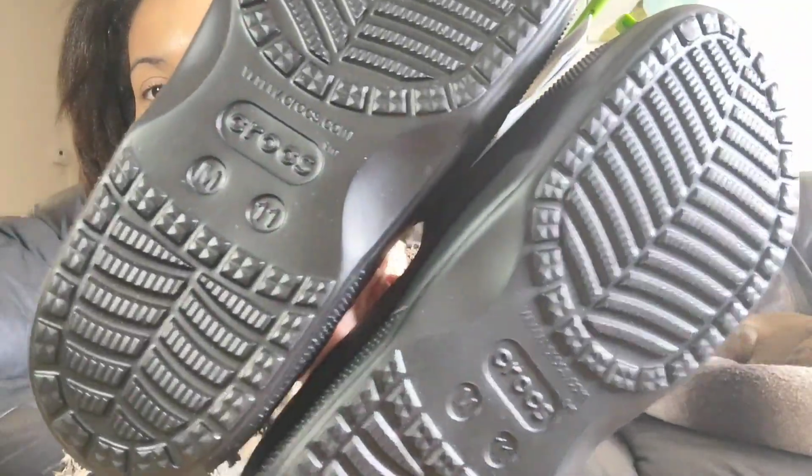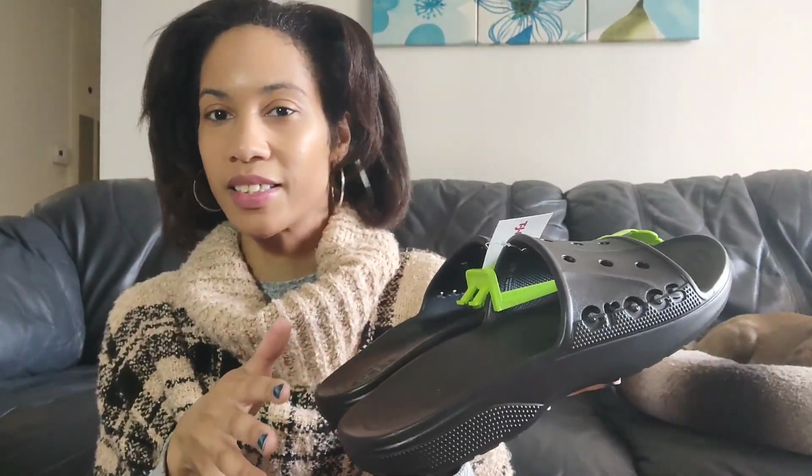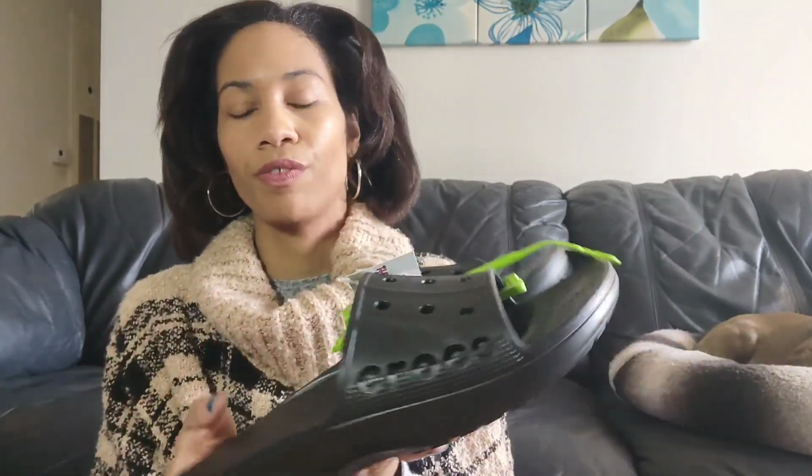The shoe size is a men's 11. What's weird is that he wears like an 11.5 in shoes, and when I check the skippies that he has right now, they're like a size 10. So I figured, well, 11 is in between. So I think these will fit him.